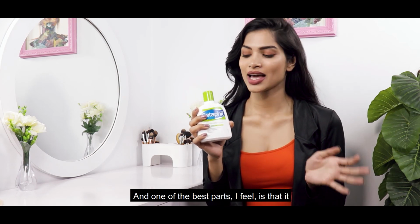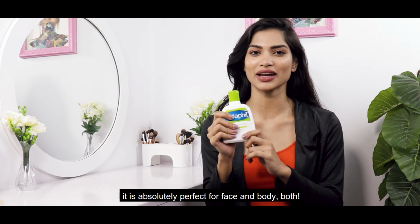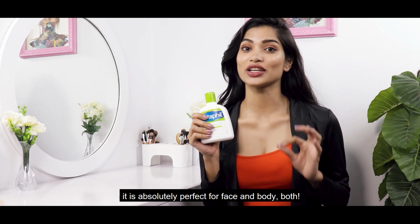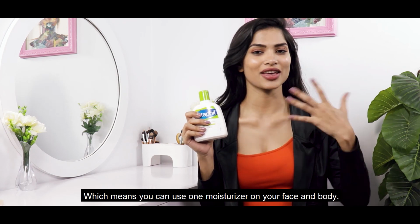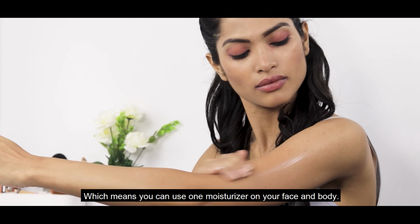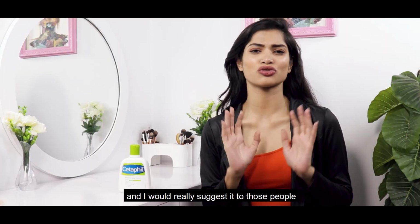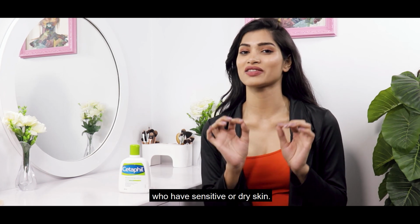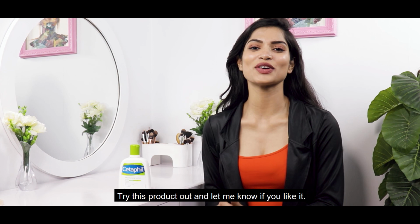And one of the best part again I would feel is that कि ये एकदम perfect है for face and body दोनों के लिए, यानी कि एक moisturizer आप apply कर सकते हैं on your face and also on your body as well. Having a dry skin, I absolutely love this product and I would really suggest it to those people who have sensitive and dry skin. Try this product out and let me know if you like it.